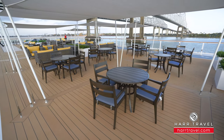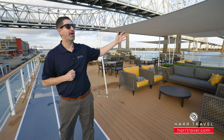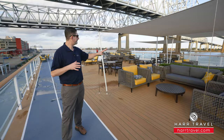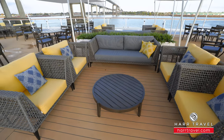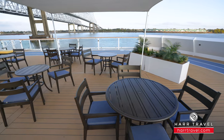You're meeting new people. It's a wonderful way to meet new friends here on board, but also you're taking in all of the amazing views and you're really seeing what life is like on the river. Now also up here, you're gonna find quite a few different lounge areas. So the extra comfy overstuffed lounge furniture here, you've got sofas, love seats and chairs, a coffee table in the middle there. And you're also going to have tables and chairs up here.